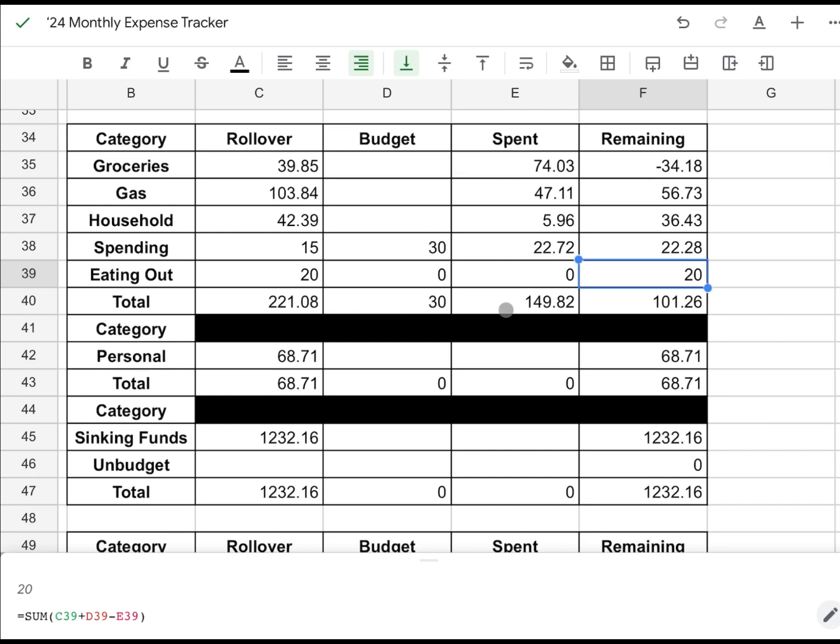Okay, so we started off the week at $221.08. We budgeted $30. We spent $149.82, and we are left with $101.26. And that is everything for our household.